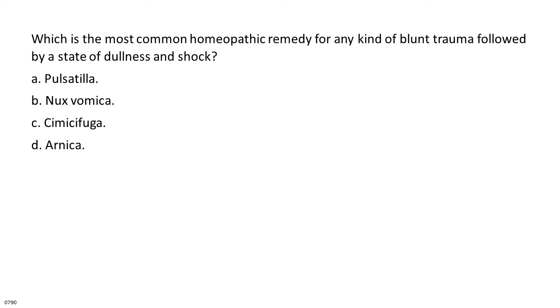Which is the most common homeopathic remedy for any kind of blunt trauma followed by a state of dullness and shock? A. Pulsatilla. B. Nux vomica. C. Cimicifuga. D. Arnica.